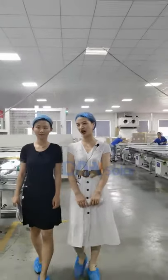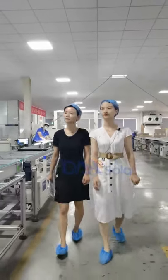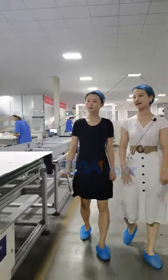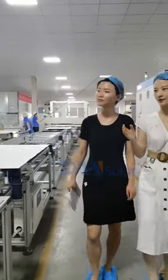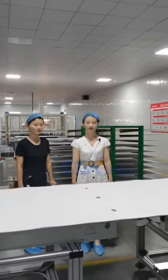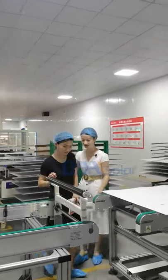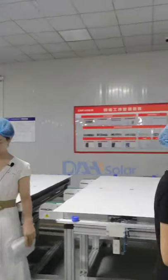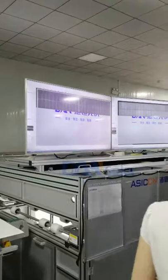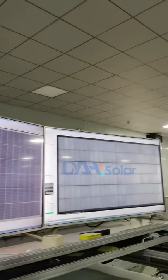Automatic. Now let me show you our most important task, the EL. EL inspection. The EL is just like a smart camera. It can detect all the problems of solar cells on the screen. From the screen, you can see the solar cells' condition very clearly, right? So this one should be the original picture, and this one is kind of like the X-ray version of the solar panel.